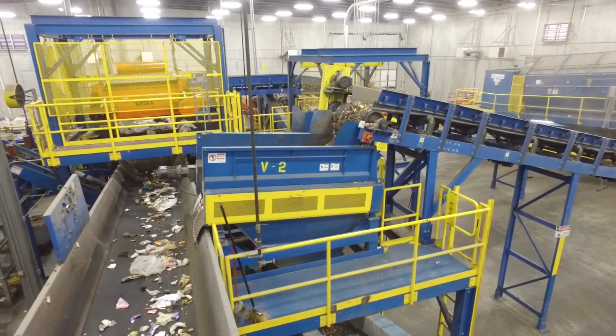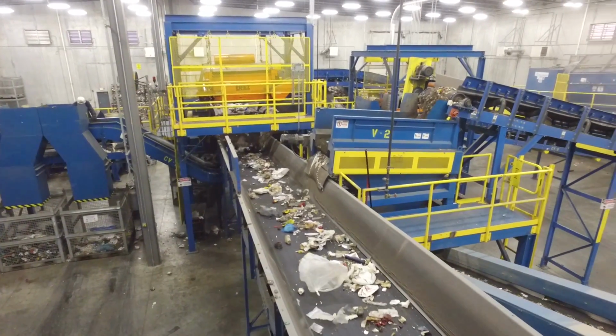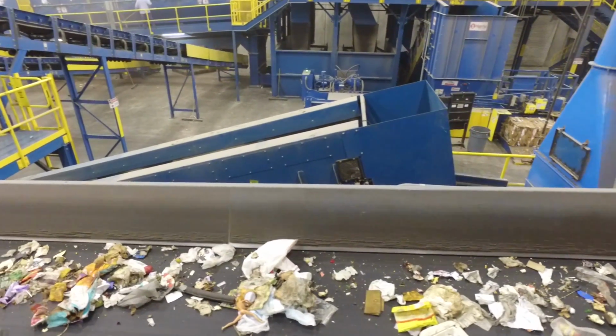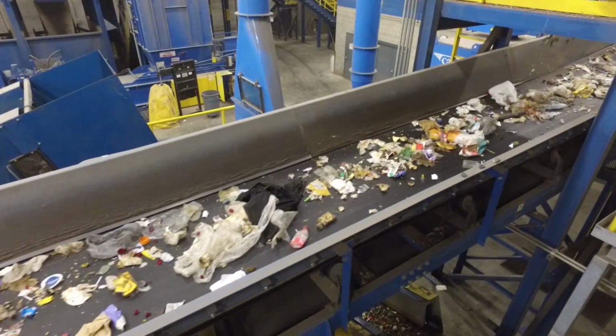Although many of the materials removed from the waste stream are recyclable, this system is not designed to replace a traditional recycling program. The materials removed from this process have a negative effect on air emissions and are abrasive on equipment. Removal of these items improves air quality and extends life of equipment.